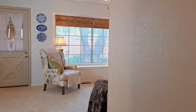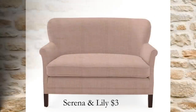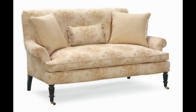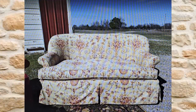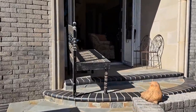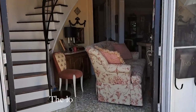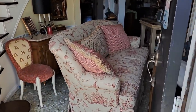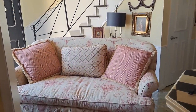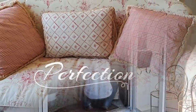And now for the final reveal. But wait, there's more. Remember how I'd been searching for a high back, rolled arm, English love seat for this living room? Well, in the midst of this project, one beautiful piece showed up on Marketplace. Let's go check it out. Here we go.